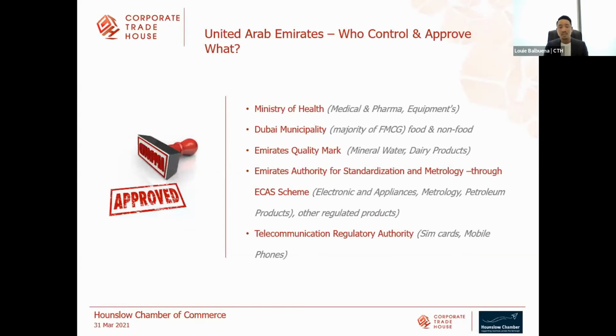So before we could import any product, being an importer or a local representative who is going to be importing your products, which falls again into the FMCG category, it has to go through product registration to begin with. And that is actually the first step for us to know if we can import or export a product. So, a product registration application and approval from the respective authorities.